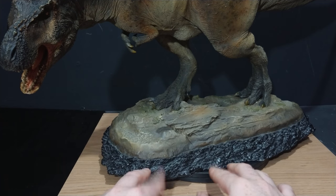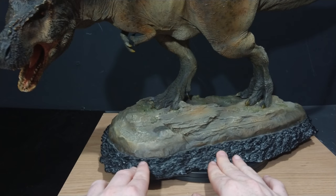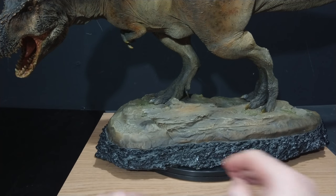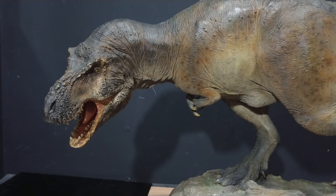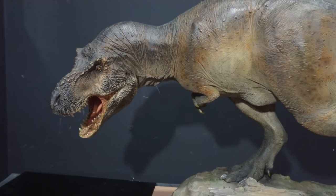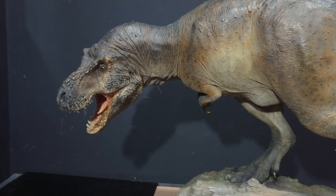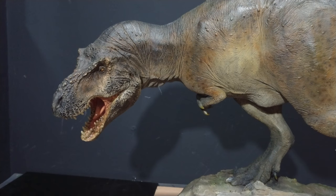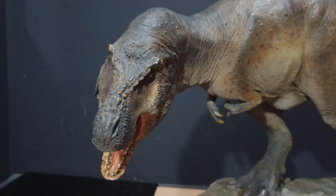But yes, like I say, this isn't a remake or a repaint or anything else. This is a brand new sculpt. And like I say, they have definitely gone Jurassic Park on it. The whole shape of the head, the colour especially, is very Jurassic Park. I heard, from what I've read on the forums, everyone was really disappointed with the paint on this.